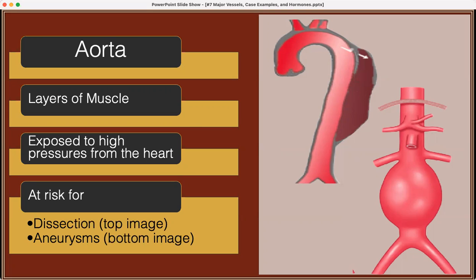And then the other is the aneurysm, which is a ballooning out. So once that balloon starts, you know how when you blow up a balloon, the first part of the balloon is hard to blow up, and then as it gets distended, it gets easier and easier. So about 5 centimeters is when they would do a surgical intervention to prevent this from rupturing.